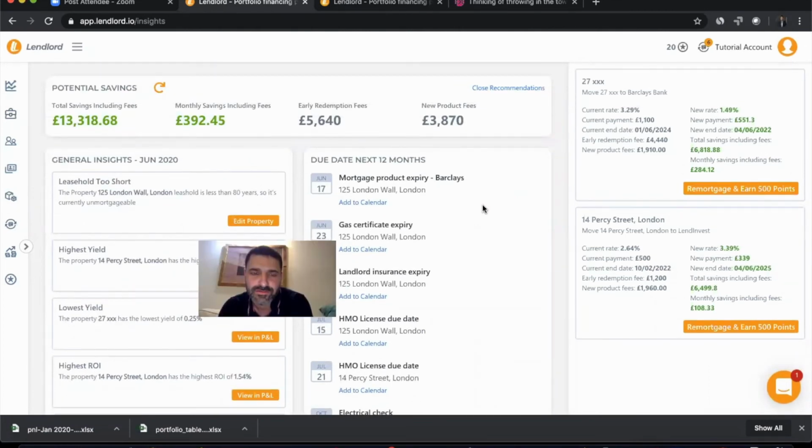Another thing, on mobile, the platform is responsive. So the app is in progress. It's not released yet. But if you open your web browser on your mobile and you go to the Lendlord address and put your credentials, then you will get a mobile view. So the platform is responsive, and you can work on it on mobile, but it's not an app yet. It's just through your web browser on your smartphone.